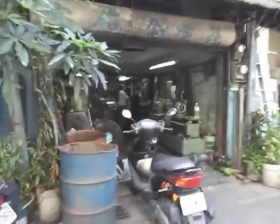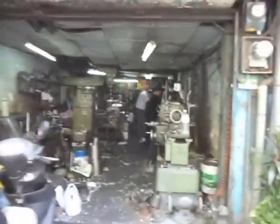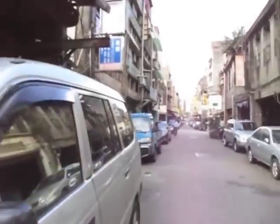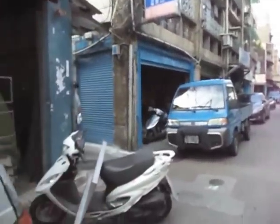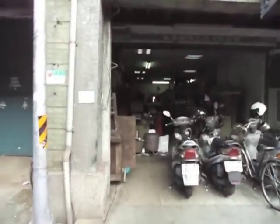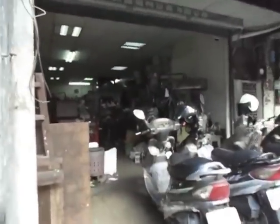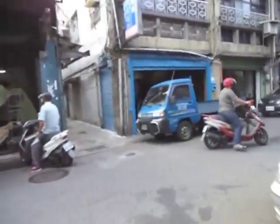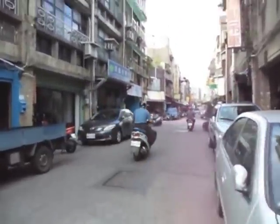This guy's a welder at a machinist shop. Look at this. I mean, it's hard to see with this car in front, but you just can't believe how much equipment they've gotten here. This guy is the machinist that I use. He helps me make different things. He's a little bit of a rough fellow, that guy.